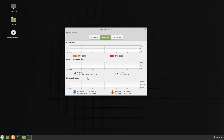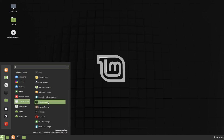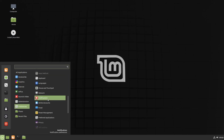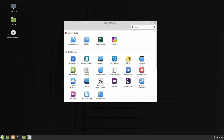And so what is it using? Almost a gig of memory, just booted it up. And what else? System reports, System Monitor, Timeshift. We've seen that. Boot Repair, there's all the preferences, places, and everything. So it's a Debian Buster, so that's a plus. You know, if you like Cinnamon, and there's another plus.